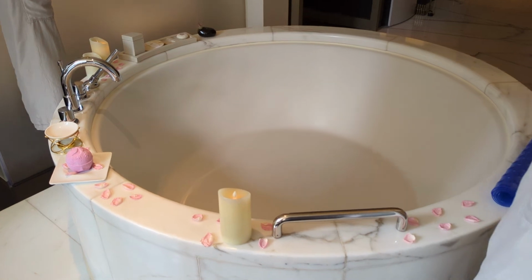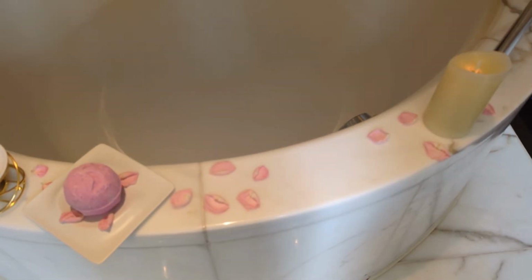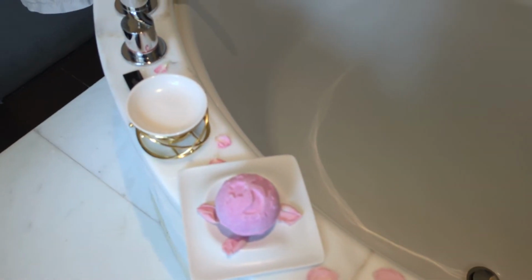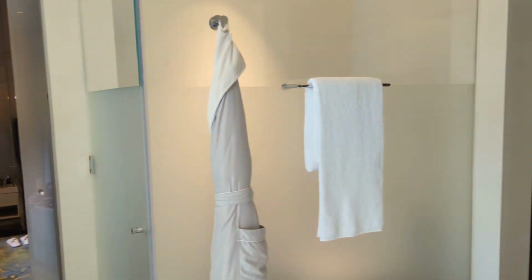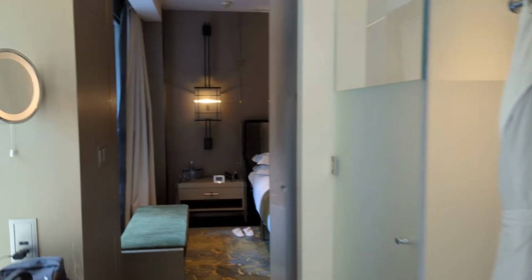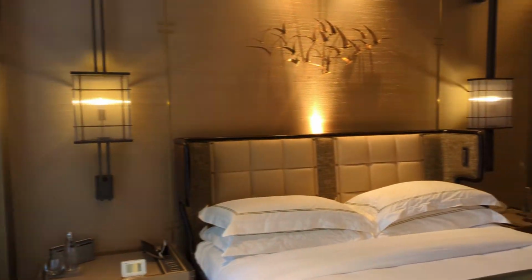They very thoughtfully set up a romantic bath evening for me, which I didn't actually utilize, with lots of pink rose petals and a bath bomb there. But as you can see, again, it is really, really huge. So if you're a bath fan, this is a good place to go. Double sinks. There I am, toilet through there, and then moving on, here is the bedroom.